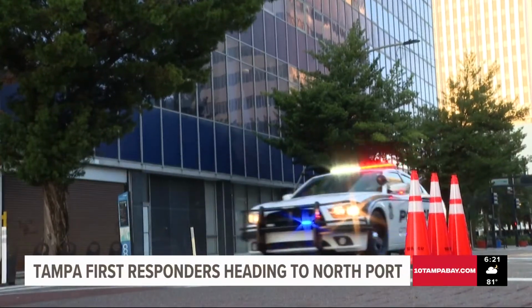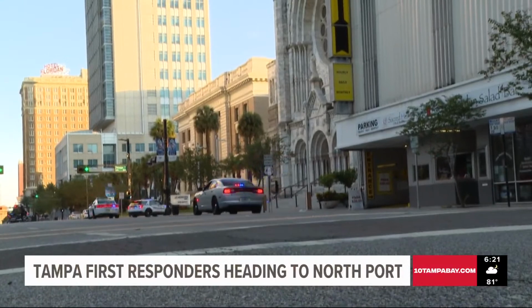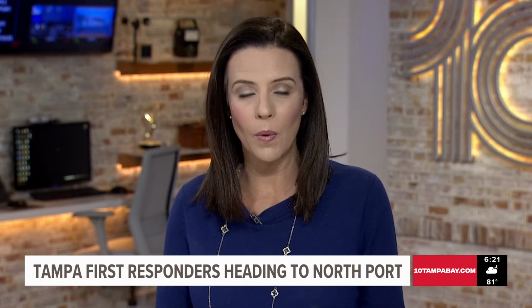Shining with pride for their state and service in their hearts. Brittany Moncrief, 10 Tampa Bay. You can see them being waved off by Chief Mary O'Connor and, of course, Tampa Mayor Jane Castor as well. And as you heard the chief say, spending the week helping our community in Tampa, but of course now heading south to Northport, where they will stay for 1 week. And then when they come back here, another team will then take their place.